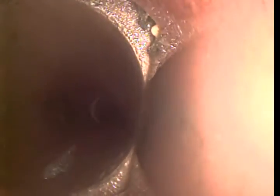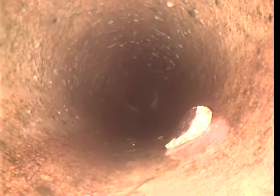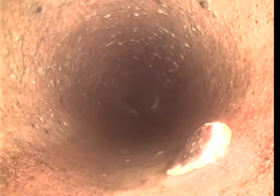See, this is a pretty large, little bit of a separation and an offset. You can see a little bit of gravel coming in there, and a little bit of water pooling, not much. And there is a bit of debris in the line.